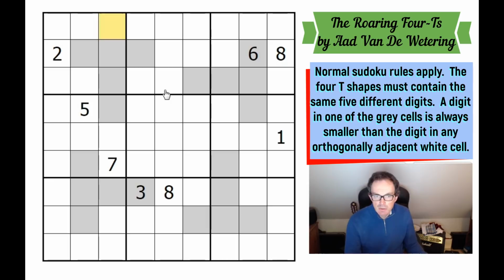That's all we know. So you can see what Aad has managed to do is he's reduced the number of givens to just 8. Quite often a feature of Cracking the Cryptic puzzles is that we never get to a Sudoku with 17 givens. We're always somewhere lower than that. But that's one of the good things about the channel.